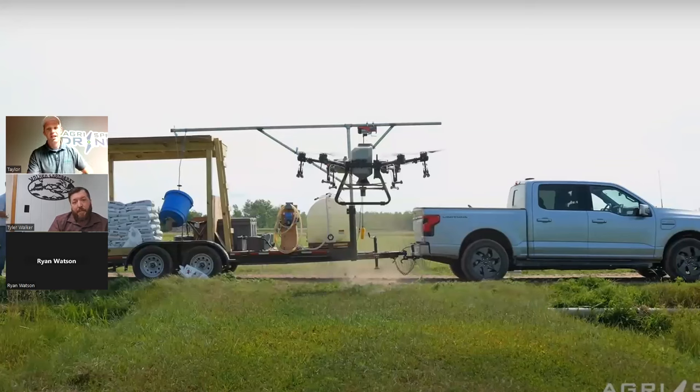But yeah, other than that, back to the trailer, behind that water tank I have my generator for when I'm doing liquid sprays. That's just a pump, and you can see the clear tubing wrapped around with a gas nozzle on the end so that it's easy for filling.